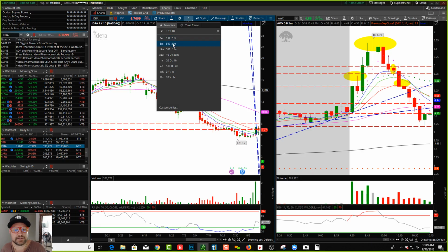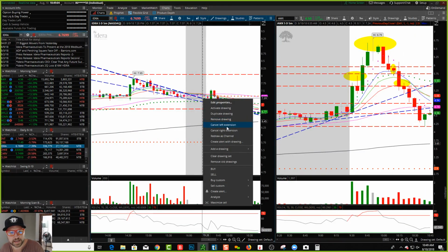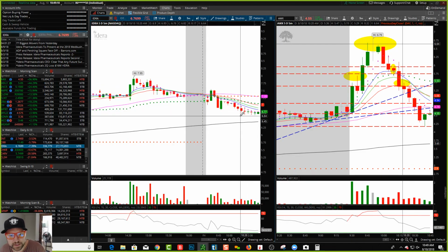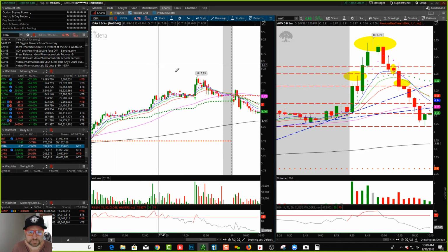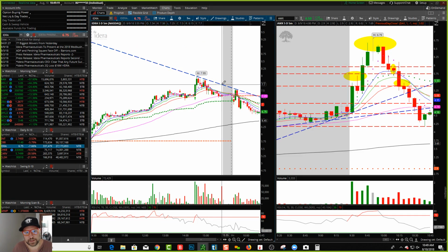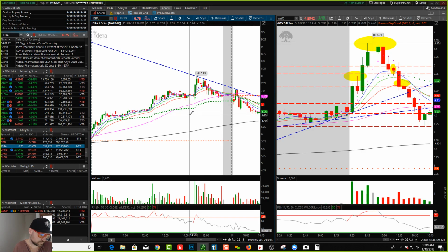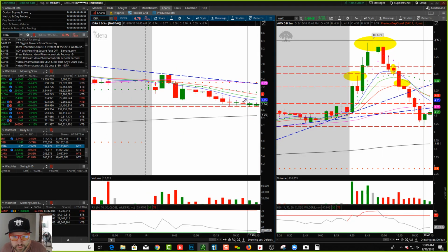Let's see. IDRA. Let's take a look at the 5-minute. Yeah, so you have that hammer, good eye, right here. Well, kind of. Now you've got to be careful, right? This is where you want to do your trend lines. Right here, sloping downwards, it looks like a descending triangle. So now you have kind of a descending triangle-ish pattern, maybe forming a hammer.